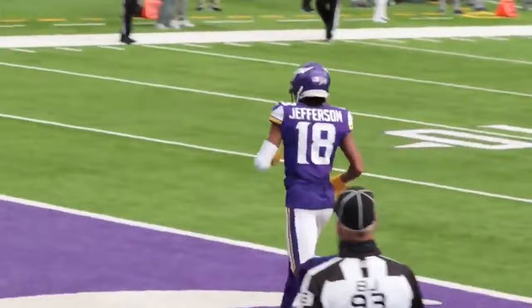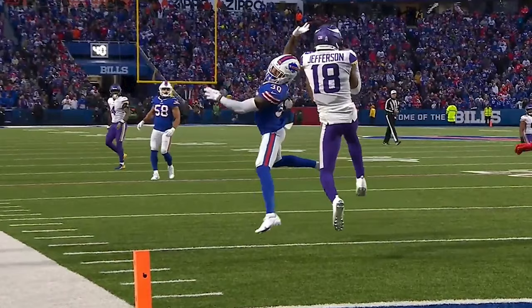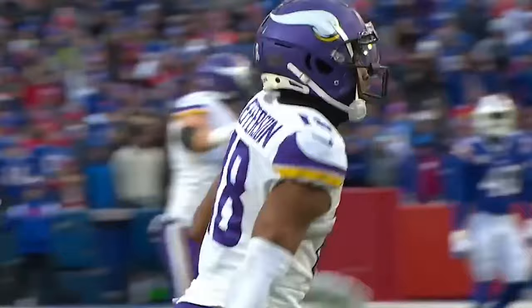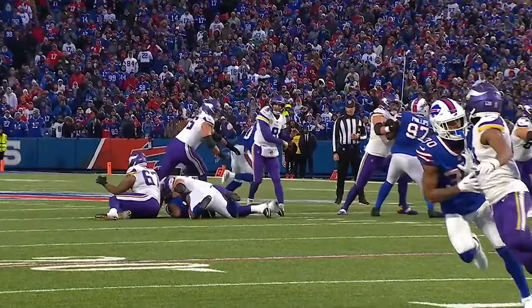In our number 3 slot is yet another magnificent sideline toe tap catch by Jefferson, who is going up against the Bills on this one. This grab came earlier in overtime and got Minnesota into scoring range. Midway through that extended period, with both teams still deadlocked at 30, the Vikings were facing 3rd and 10 around midfield. They dialed up their go-to man Jefferson, who was lined up wide right.